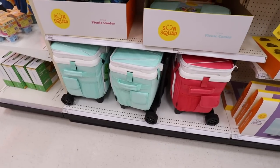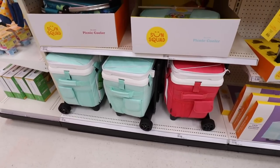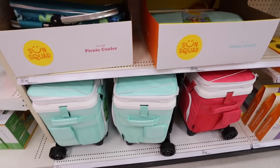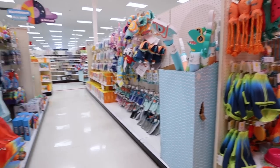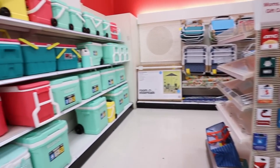They do also have these igloo coolers, and these ones roll, and they do have the thicker wheels so they can roll on the sand, which is really important. These ones are a little bit more expensive though. These are $59.99, but they do have lots of pockets, like pockets on the front and on the side, so that you can store things like napkins and whatever else you may need. There's a lot more really fun summer items in these aisles, and we are going to explore and talk about these items next week.